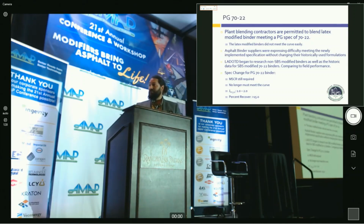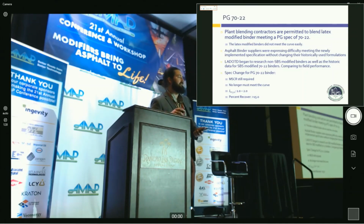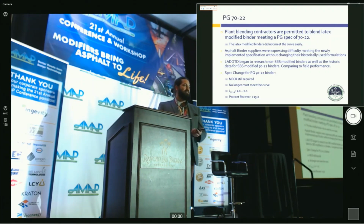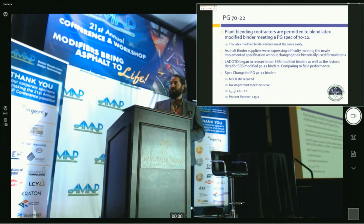And what came of this was we got a lot of information. It wasn't just the latex. There was also information coming from our asphalt suppliers that produce these in the terminals, with SBS, and even the SBS material was having trouble. They were essentially dosing the liquid as a PG 76 almost to get a PG 70. And you know, in that case, why do we even have PG 70 in the spec? We're spending the money for a 76, we might as well just use 76. So we want to have that mid-grade, so we had to find a solution for that.